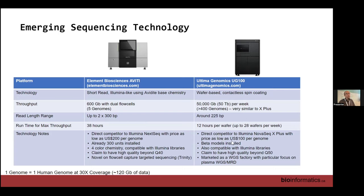This is a company that doesn't have a real instrument placed yet that someone purchased, but they did have a number of beta models already installed at places like Broad, New York Genome, and Macrogen, which is one of the big Korean companies doing genome sequencing. So really a potential competitor to Illumina, and they claim to have much higher quality and potentially be used for liquid biopsies.